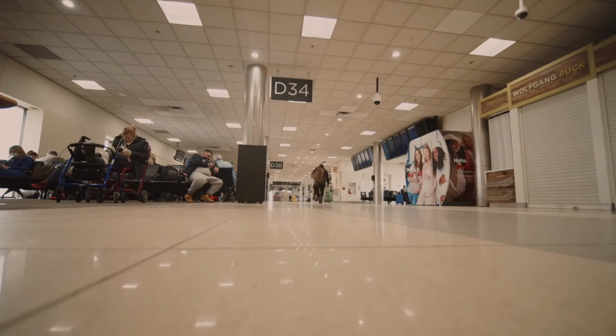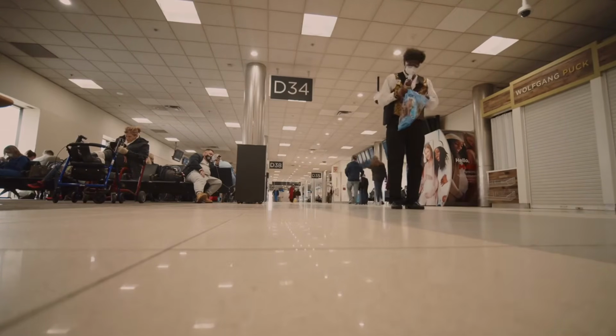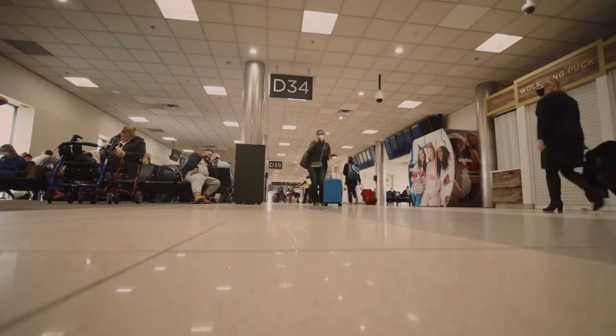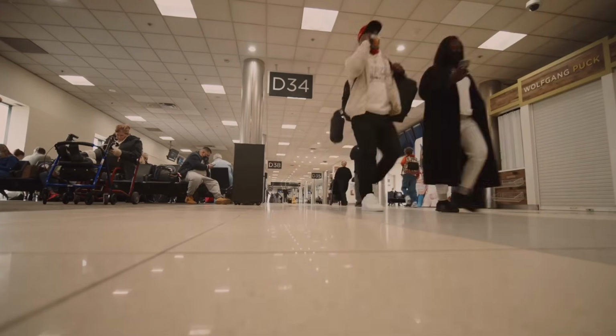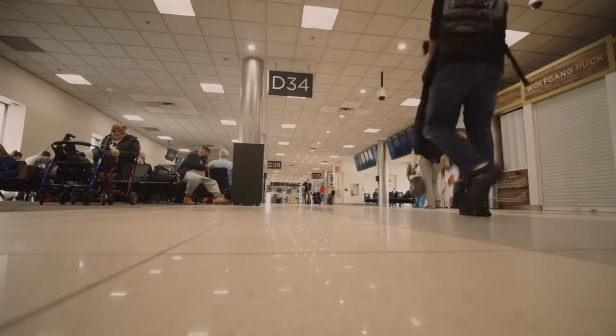Melbourne Airport, Tullamarine, one of the more sleep-friendly airports. Terminal 2 is your best bet. There are long benches without armrests, and sometimes even carpeted areas you can lie on. Security might walk past, but they'll leave you alone if you're not causing trouble. Best tip? Head upstairs toward the food court. It's quieter and the lights are a bit softer.